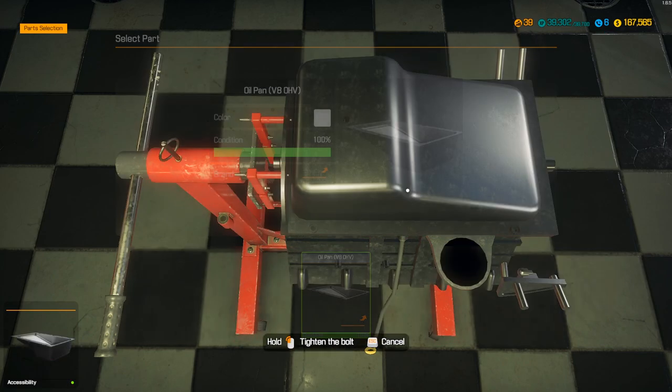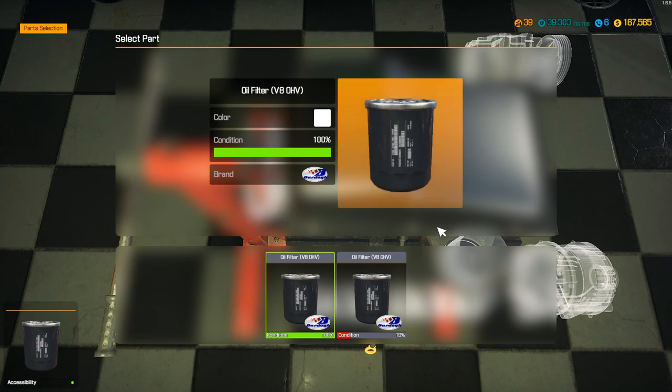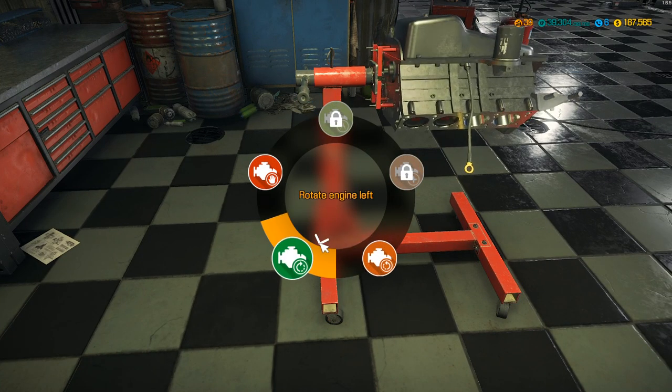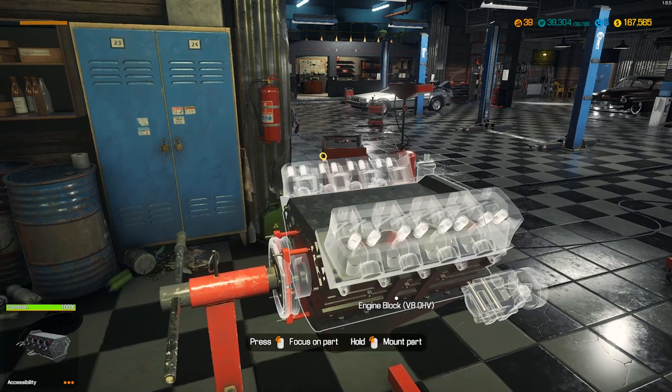Let's get our oil pan on. I did buy the right one. How about that? I actually did something right. Good to know. And get our oil filter. Boom. Get you on there. And let's rotate the engine. Bump. Bump. Perfect.